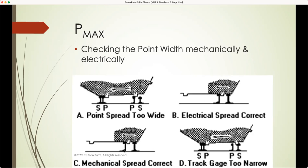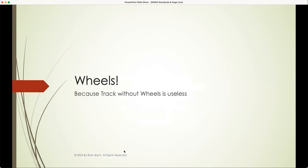So, any questions so far? If not, I'll carry on. We'll talk about wheels, because if you don't have track and you have no wheels, you don't get anywhere.